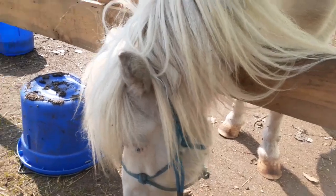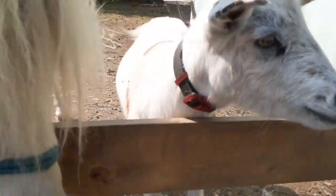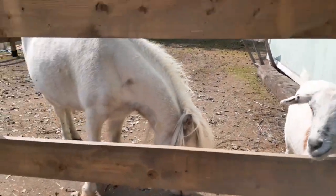Welcome back to Andersen Acres, and we're getting smooches from the pony. Always smooches, and here comes Arwen. Hi, yes, I know. Oh, you guys are so awesome. Yeah, you guys are awesome.